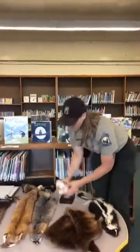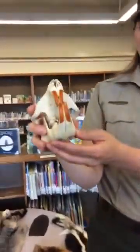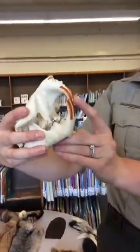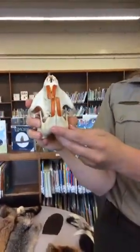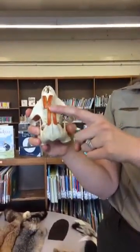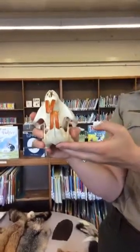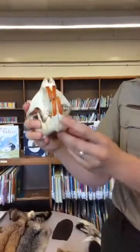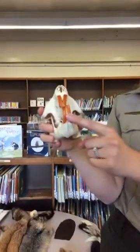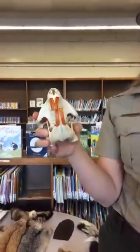And our beaver's skull is very different looking than some of our others and is very interesting. It has these really long teeth in the front, and that is because beavers like to chew down trees. So they use these really, really long teeth to chew down trees to help them make their beaver dams and beaver lodges. And their teeth have this orangish color because there is actually iron in the enamel that covers their teeth to make their teeth so strong.